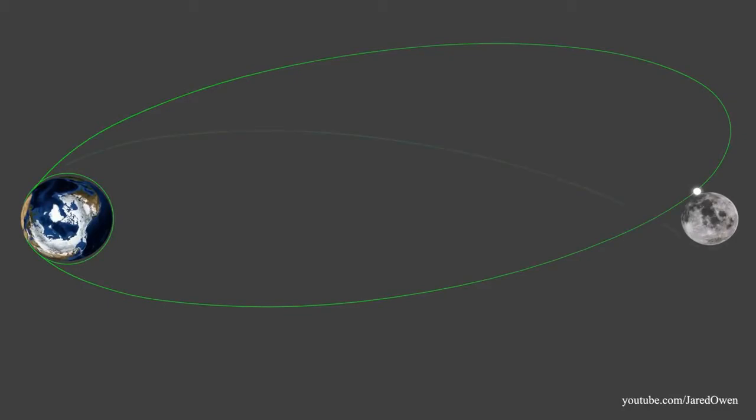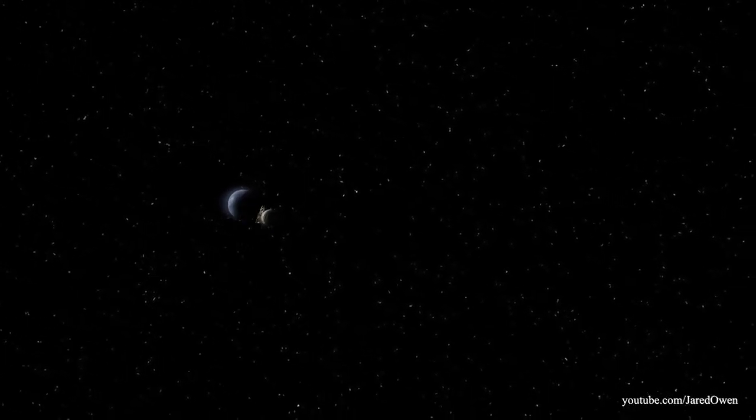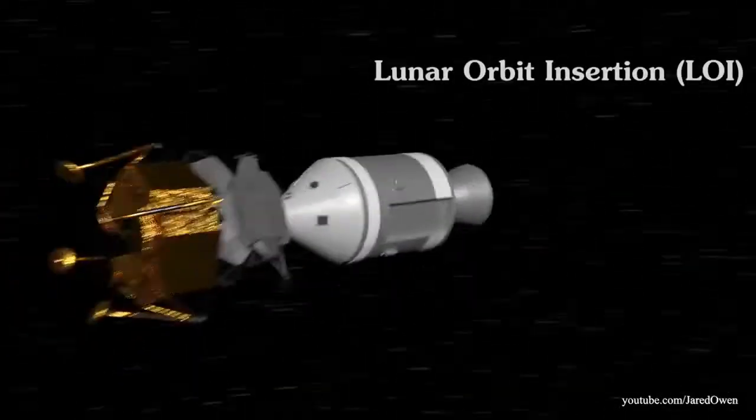So, the Moon's gravity changes where the spacecraft flies. This is called a free return trajectory. If something were to go wrong with the engines, the astronauts would still be able to get home. On the other hand, if all systems are go, it's now time to enter lunar orbit. This is called the lunar orbit insertion.